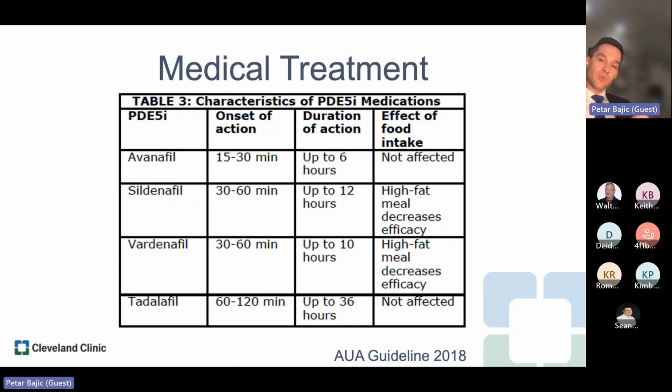There are some differences between the different medications as far as how quickly they kick in, how long they last, and whether or not they're affected by food intake. My favorite is the tadalafil or Cialis. One benefit is that it is not affected by food intake, whereas Viagra is. If you take Viagra after a big meal, which many men take it after dinner, it may not work as well. Importantly, the Cialis can be prescribed in two different ways.